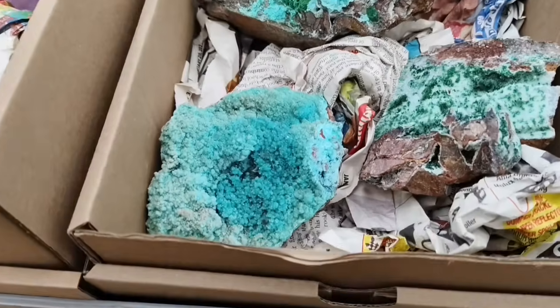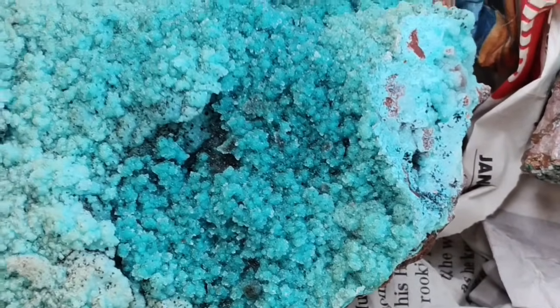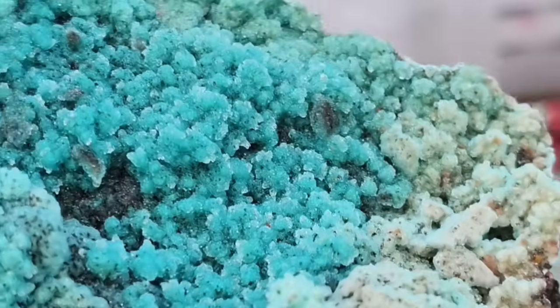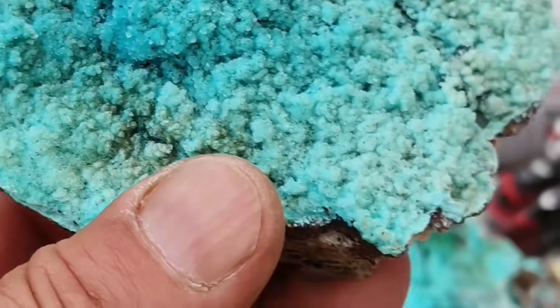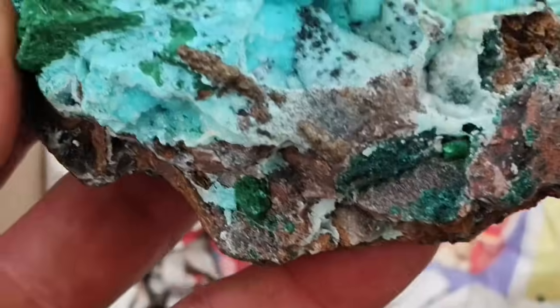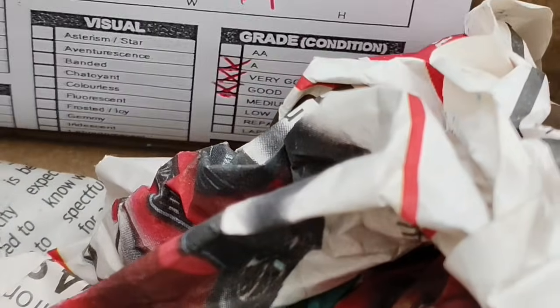Up next, we got some beautiful chrysocolla, and for this one, I'm going to zoom in. Yes, I like the zoomy thingy. 1.38 kilograms for 3 specimens. Pretty that is, man. These are rated, oh wow, good, very good to A grade. Okay, so that's pretty.